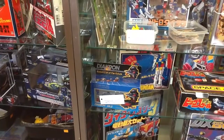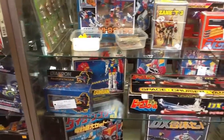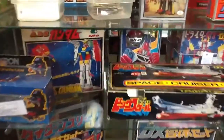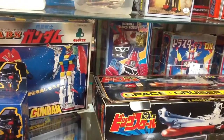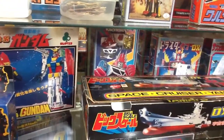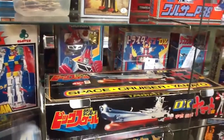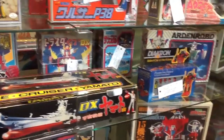Pre-Transformers Dicron. ABS Gundam. Punch Robo. Odd, great toy the size of deluxe Popey toys. Great robot basis design traced to it.